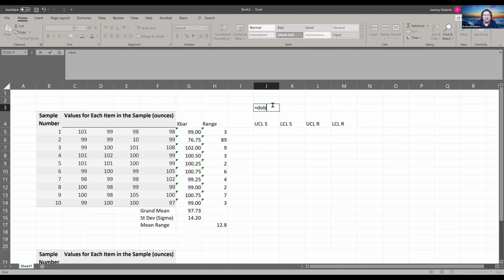So we're going to have, I'm just going to put in words, double X bar. And then we're going to add. Now this is for the upper control limit, so we're going to add. Because remember, our double X bar, which is our grand mean right here, or double X bar is our center line. So we need to do 3 sigma above that and 3 sigma below that. That's where the upper and lower control limits come from.